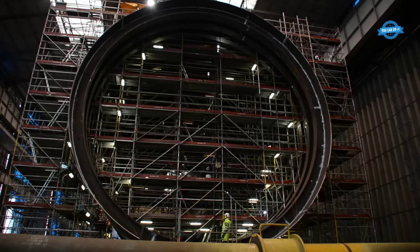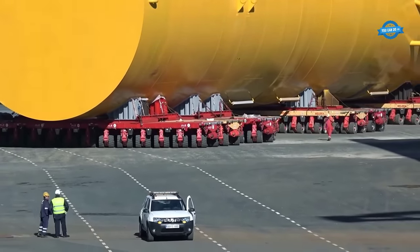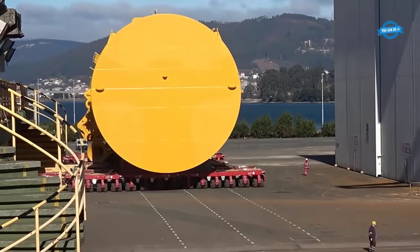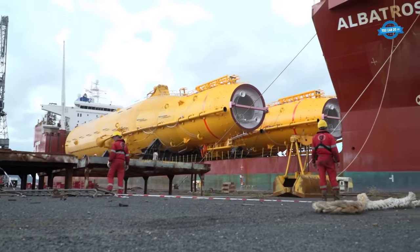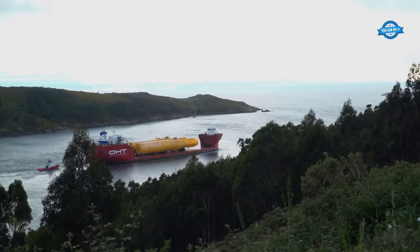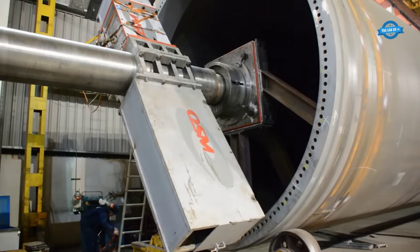Hywind Scotland is more than just a proof of concept. It's a functional wind farm with five massive turbines that, when looked at from the shore, seem to touch the horizon. Invisible to the eye, a network of cables connects these turbines, transmitting the generated electricity back to the mainland. This colossal project can power up to 20,000 UK homes.